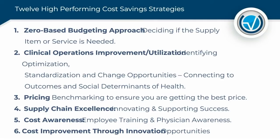We're not going to cover in depth all of these strategies, but we're going to cover some of them. I wanted to at least have a little bit of discussion and go through the work that we've done and that hospitals are performing all across the country, that are really giving success, right? High-performing cost-saving strategies. One is a zero-based budgeting approach, right? So it's deciding if the supply or service is needed. Sometimes it's even, I didn't even know I had it.